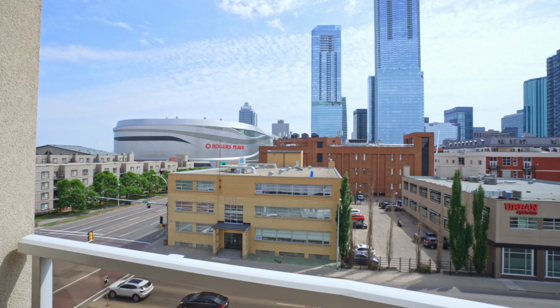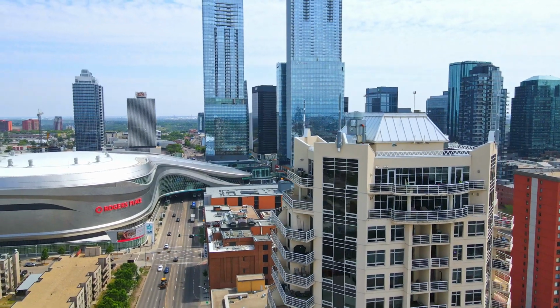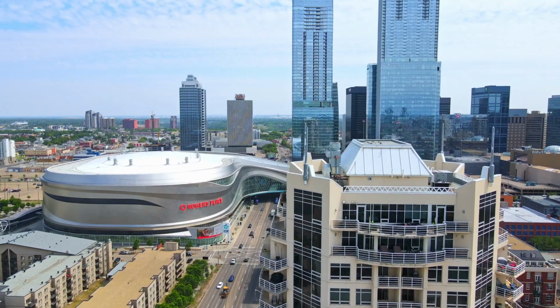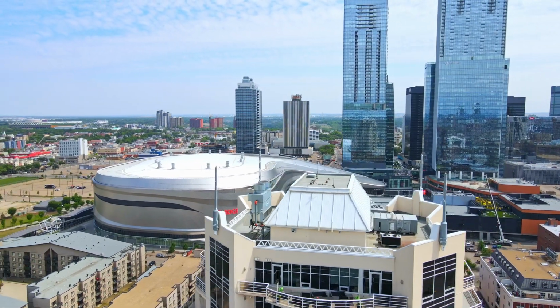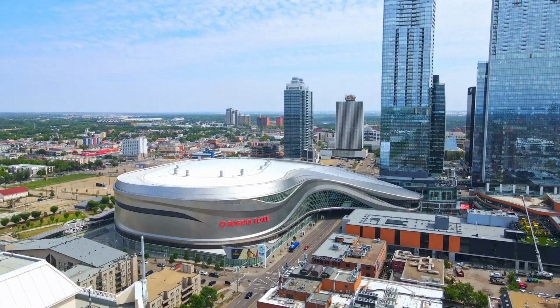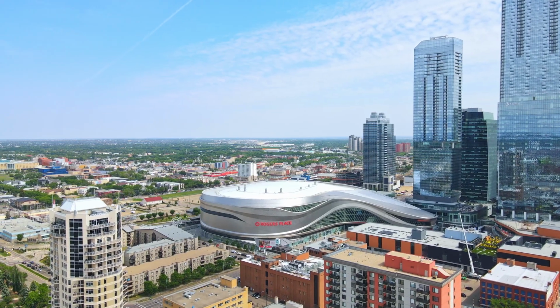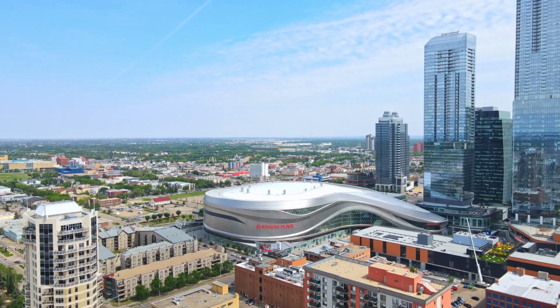Check this out. With an east-facing balcony, you enjoy breathtaking views of the new Ice District and Rogers Arena right from your home. Located on 104th Ave and 105th Street, the Quest puts you in the heart of Edmonton's best dining, entertainment, shopping, nightlife, and Grant MacEwan University is just steps away. Live, work, and play downtown with unparalleled ease.